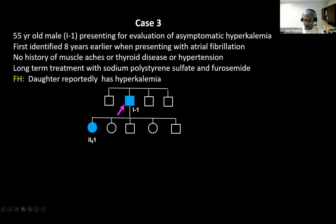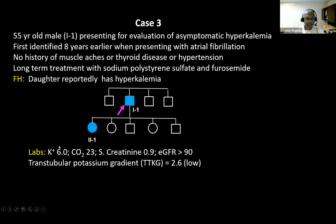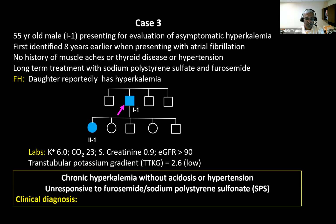You can see the proband and the daughter with hyperkalemia, but without hypertension. That's the laboratory data on the proband: high potassium, normal bicarbonate, normal creatinine, normal GFR. The transtubular potassium gradient is a way for us to determine if the kidney is responding appropriately to the hyperkalemia by increasing potassium excretion. If it is, then it isn't a kidney problem. Or if the kidney is being inappropriate, that suggests that it is in fact a kidney problem. And this is a low TTKG, implying a defect in potassium secretion by the kidney. So there's chronic hyperkalemia without acidosis or hypertension, unresponsive to furosemide and Kayexalate.